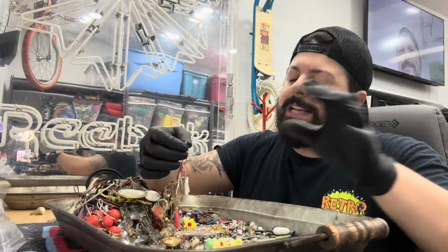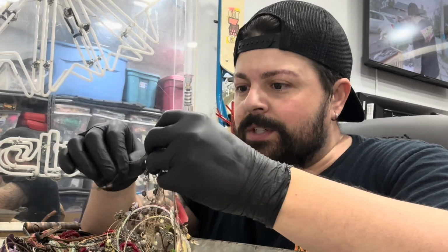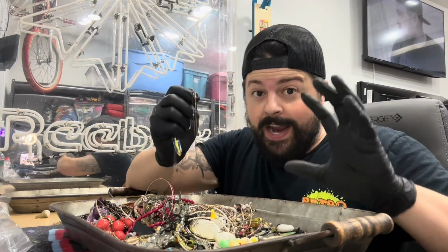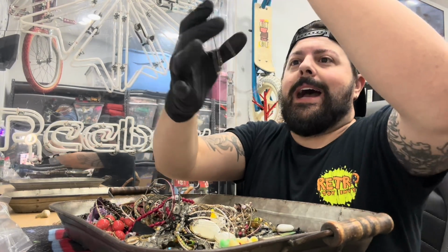Okay, hold on. I see something that I know what it is. Hold on. I've seen this before. It is sterling silver. It is name brand. So I'm going to untangle this and I'll be right back. All right, that was an ordeal. So what I found was I've seen these all the time.